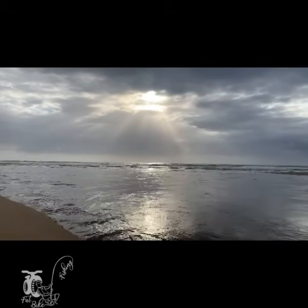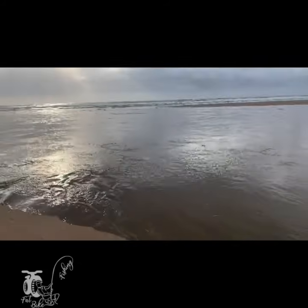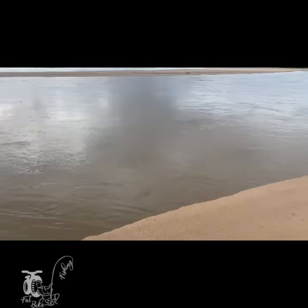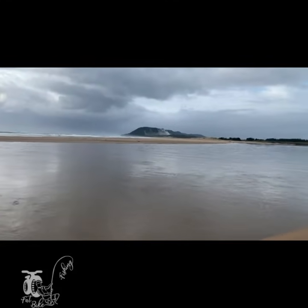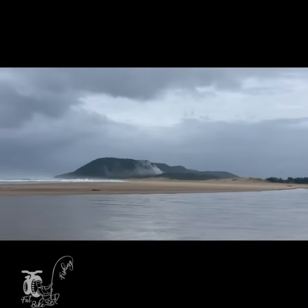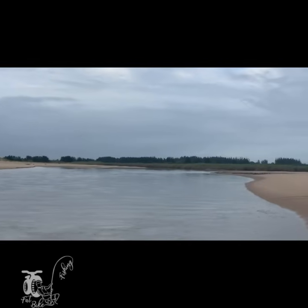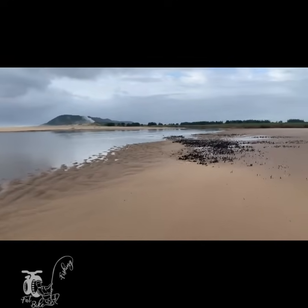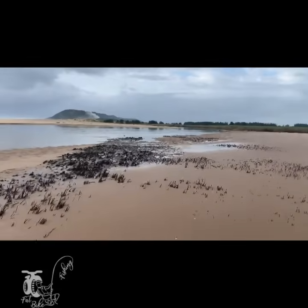Oh, the sunrise is really pretty. Really pretty. And as I stand here, you hear these blocks of sand breaking away as the water eats it away. Up along there in the distance, stunning with the clouds. As I head here towards the end, you can see these old reed beds dying away.